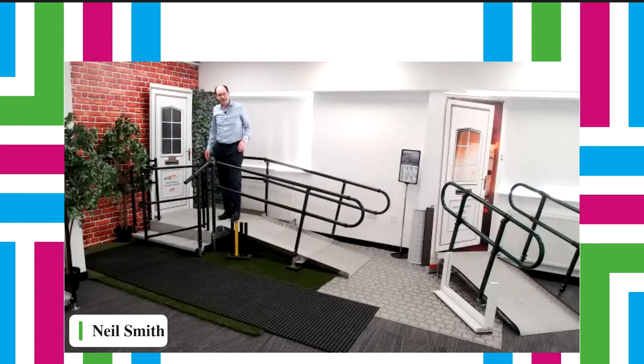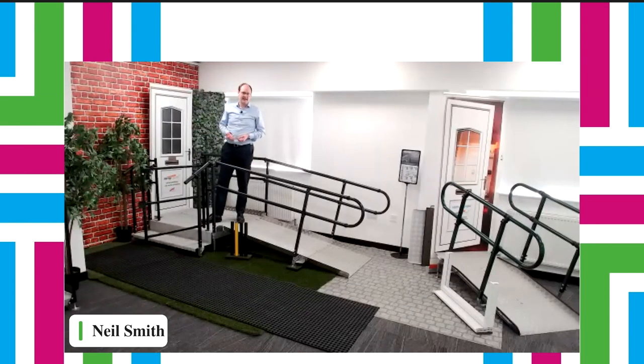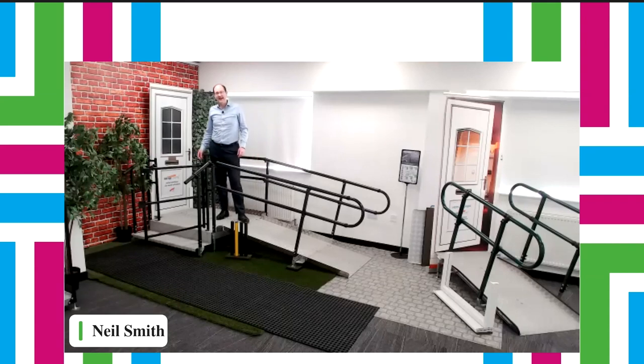Now, one other key point about this system, our Welcome modular ramp system, is that we've very much focused as a company, and we've done many surveys around the biggest ramping and access challenge faced by occupational therapists and prescribers. And the number one challenge nearly every time is UPVC thresholds.